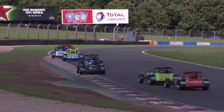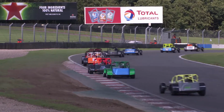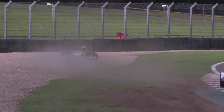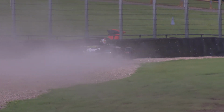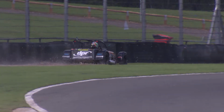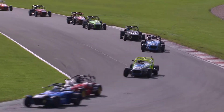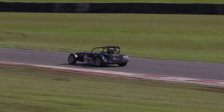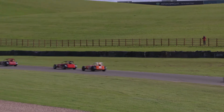Slide their way through Redgate Corner. There's been a real shuffle of the order. Matt Higginson's had a good start as well. He's into the top 6 in the number 83 machine, and off into the gravel goes somebody, spat out of the mid-order. That's the 45 car that's been off, and thankfully will be able to rejoin. Chris Bates then had started 14th. He was running about 14th, I think, when he went off, but he no longer is.